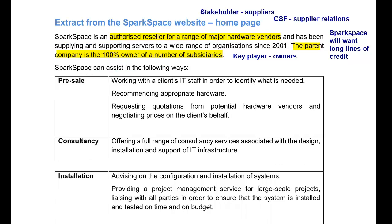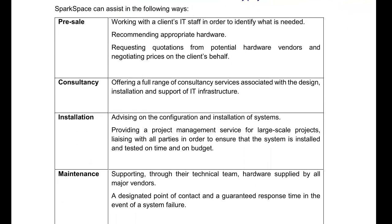So now let's take a look at the number of products, the number of ways in which Sparkspace assists its clients. So first of all, we have pre-sale. This is before they've agreed to buy anything. It's just, in a sense, a discussion, a chat over what Sparkspace can do for a client. So the first thing is to work with the client's IT department to identify what is needed and recommend appropriate hardware. So this will be a discussion about Sparkspace's services, what they can give to the client and what the client needs. And this is perhaps best assessed by looking at the BEST categories.